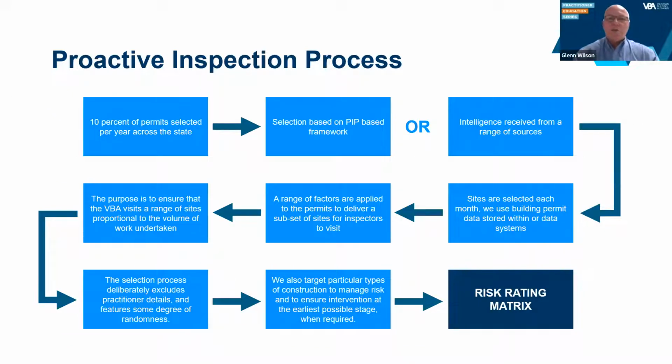How do we select sites? Following this flowchart through, we select sites using different methods, starting with issued building permits, which fit into the PIP framework to identify building practitioners and relevant building surveyors who fit the risk-based framework for the volume and nature of class of building being constructed. As an example, we will select sites from permits for classes of buildings that are intended for human occupation and are greater than 2 stories and have a high cost of work.